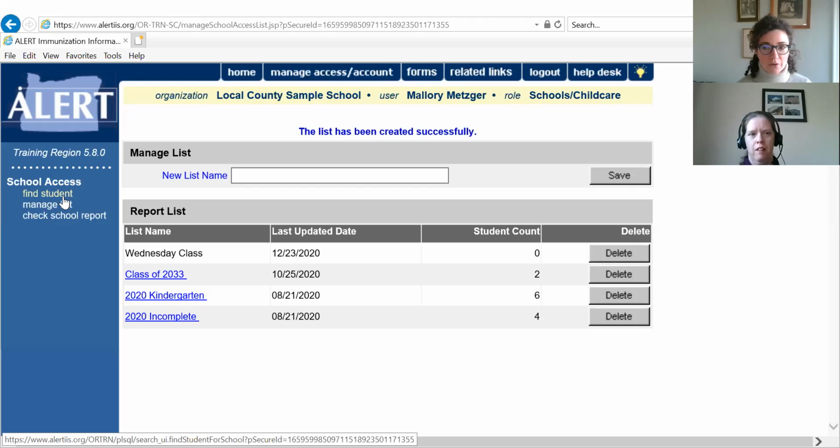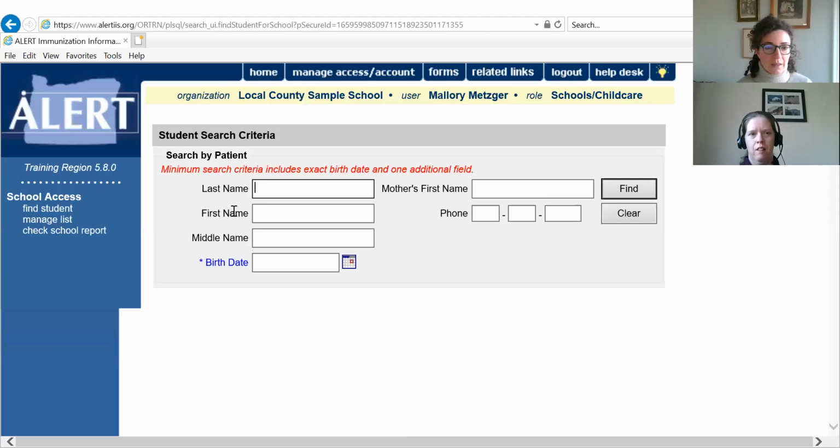To do that, we're going to go to Find Student. And here's how you search. You always need a birth date to find a record. And then you need to have the name. You can look up by the first or the last name, and you don't even need to type in the whole first or last name, just part of it. I've got my school roster here, and I'm going to look up my first student, Earl Gray. I'm going to type in the first 3 letters of the last name and the birth date, and then hit find.